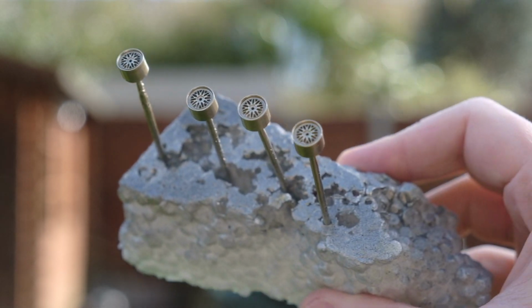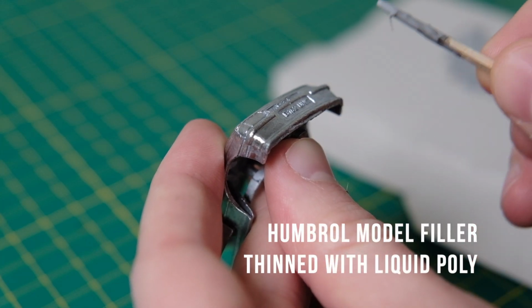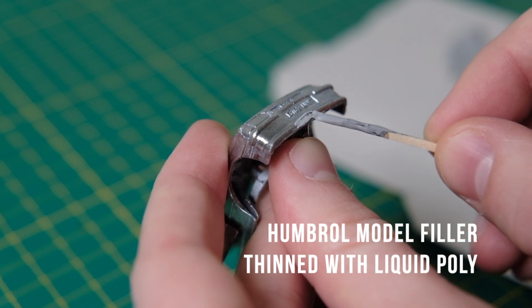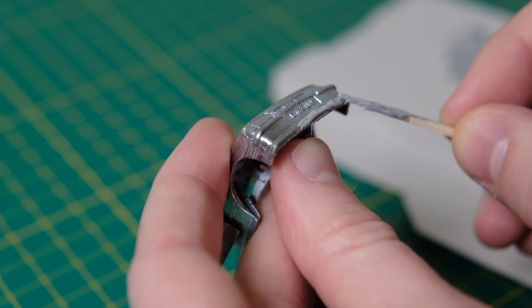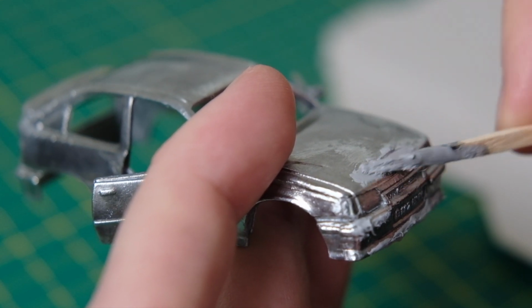As you might have noticed earlier, the casting has suffered a lot of pitting, particularly across the rear, so I need to fill this in before I can paint it. There were some minor areas elsewhere I also decided to treat.